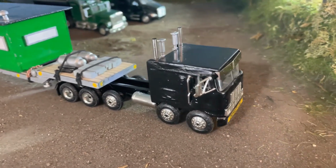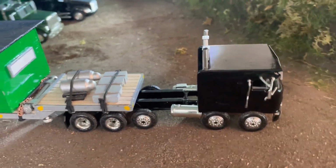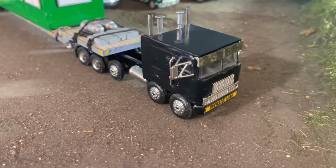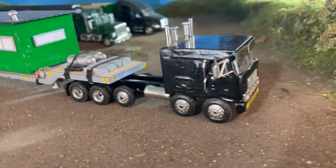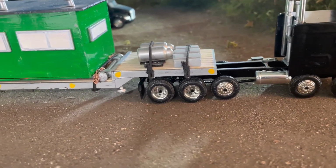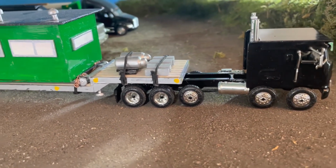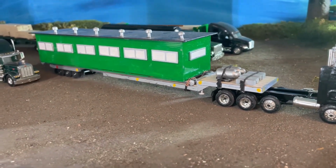I also made it a flat top. Cut the top off with a jeweler's saw and Dremel. Used some styrene to make it a flat top. And then painted everything black. Also works good because of that tag axle. And now it's pulling a pretty sweet load.